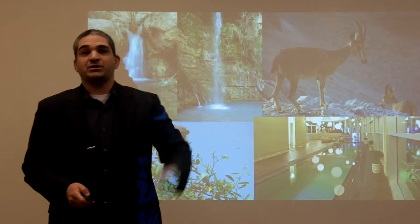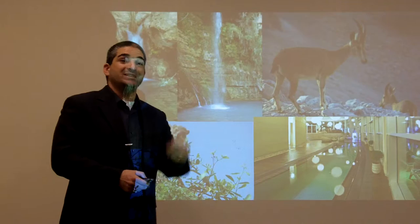Question? Is the ibex the national animal? Yes, it is. It's the national animal of Israel. It's also the symbol of the Israel National Park Authority. It's an ibex with an oak tree around it.